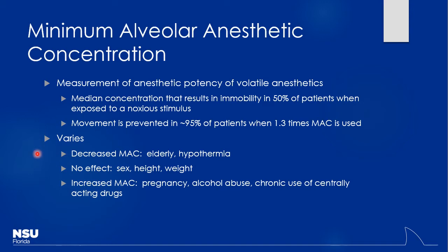So again, different physiologic conditions will dictate how well some of these drugs work, so some things can change what that minimum alveolar concentration is going to be. For instance, a decreased MAC, meaning the drugs are working better, includes things like elderly patients and hypothermia. These drugs tend to work better, so you need less drug to get the same effect. Typically, the sex, height, and weight of the patient have no big effect on this. So the concentrations of drug you administer could be the same whether it's a man or a woman, a basketball player or a very short person, or anyone of any weight. That does not really affect the amount of drug you have to administer.